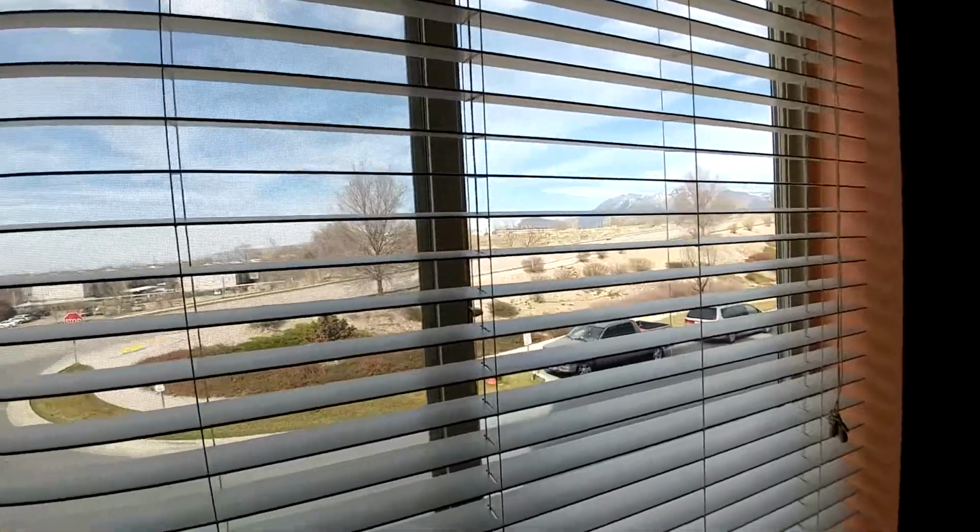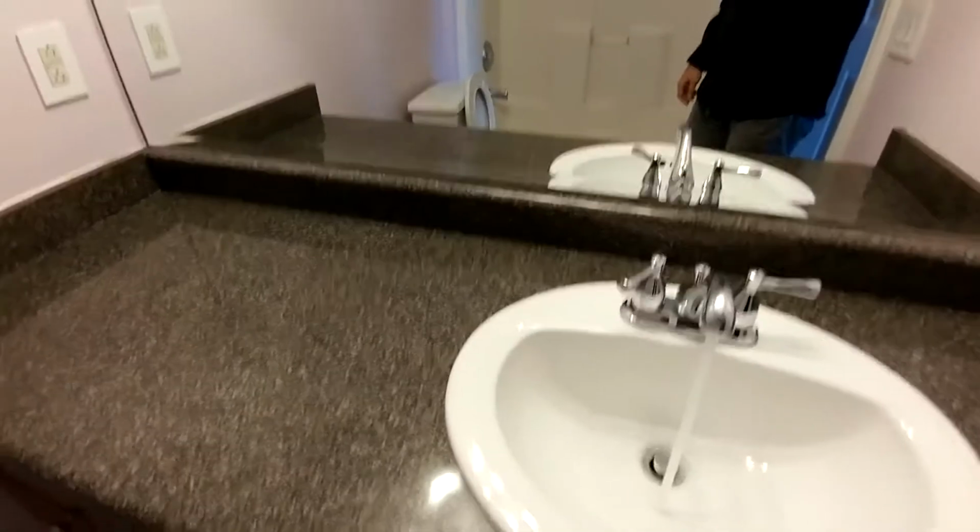All the walls in here look great. Glass looks good. Blinds, walls, carpet. Back side of that door. Closet here. Front of the door. Back of the door. Glass looks good. Cabinets.